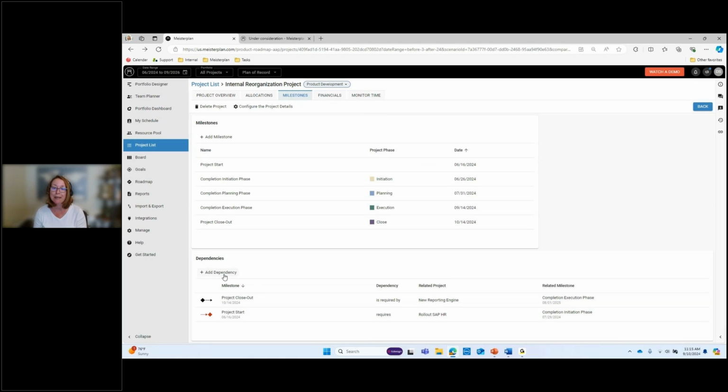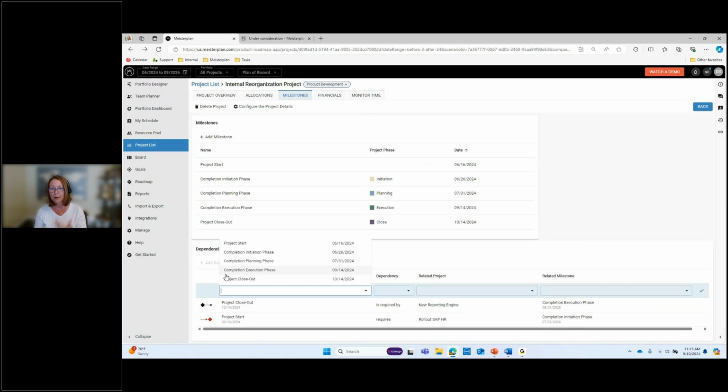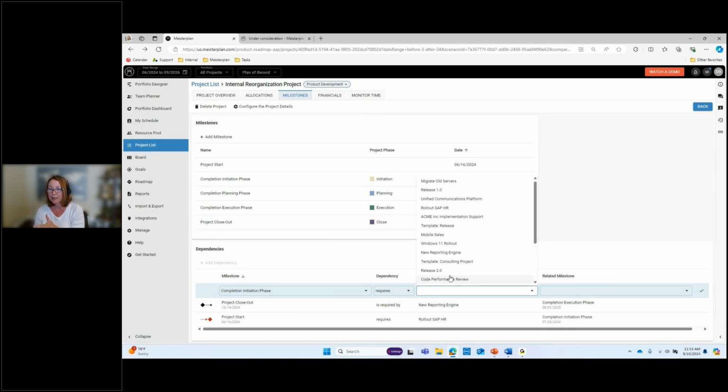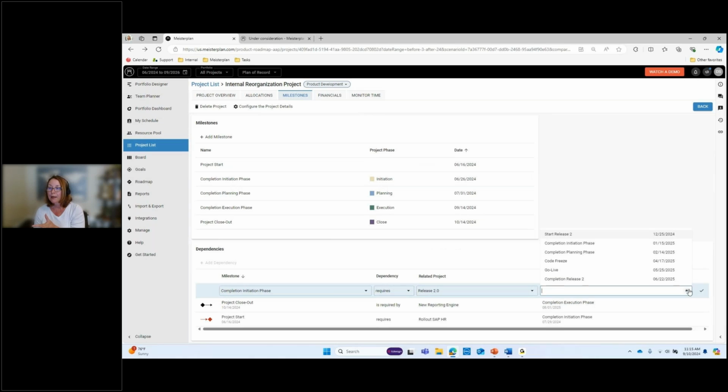Milestone dependencies are now able to be entered in the details view. It's a quick milestone connection to a different project, indicating what it is required or is required by, and what's the related project you want to connect it to. And then what milestone in that project do you want to connect this to?